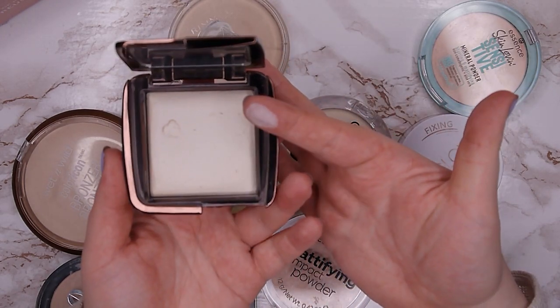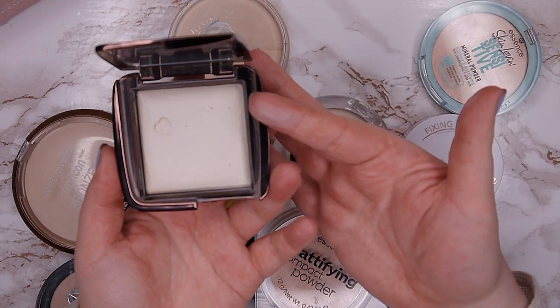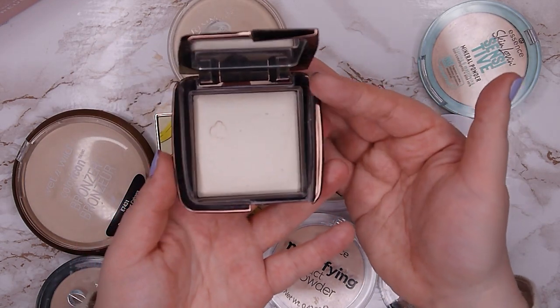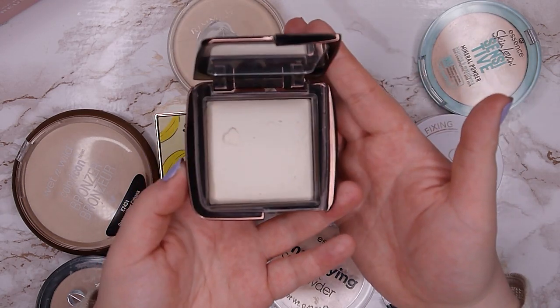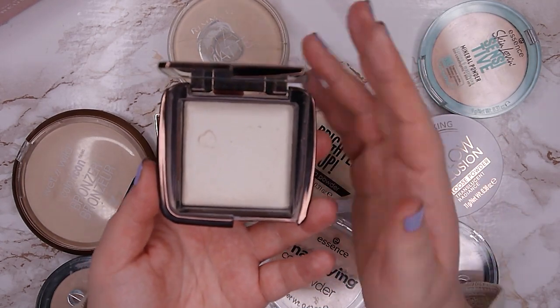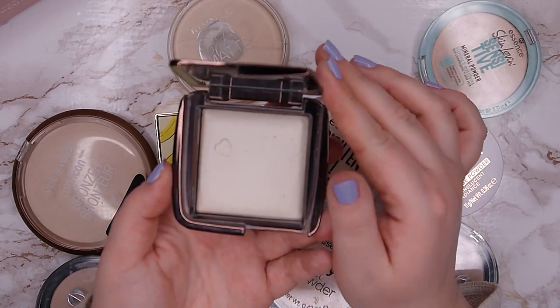So I've used quite a lot of it, but I just never want to reach for it anymore. I really tried to see what it is with this powder for me, but I just figured out that it's just not working for me anymore. I don't enjoy it and I don't like the whiteness that it adds to my face. So I'm going to declutter this one actually.